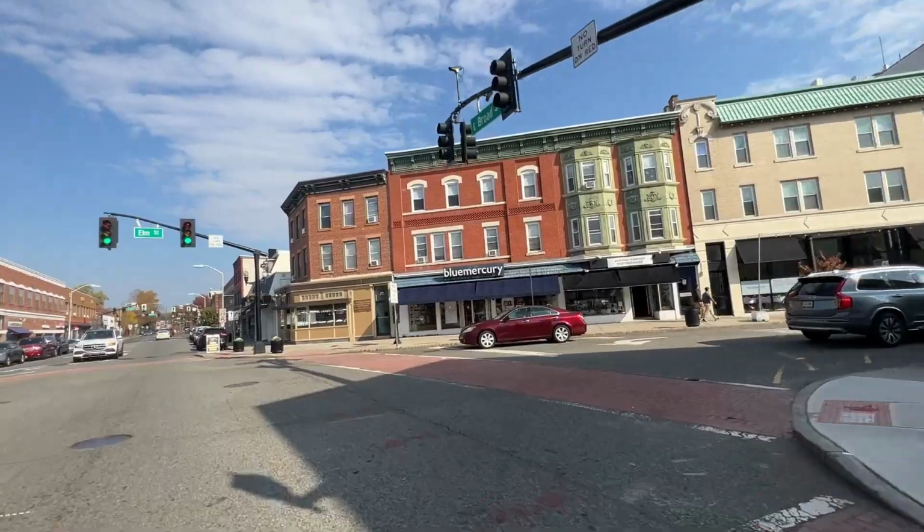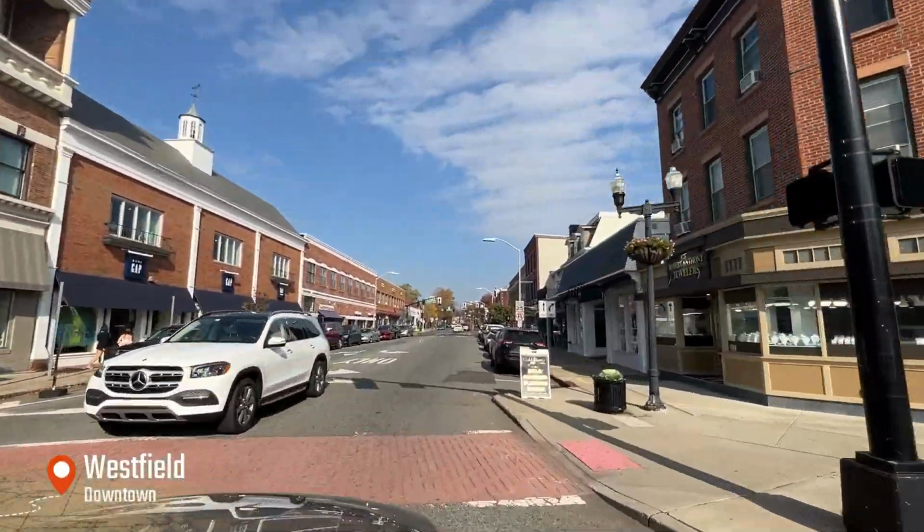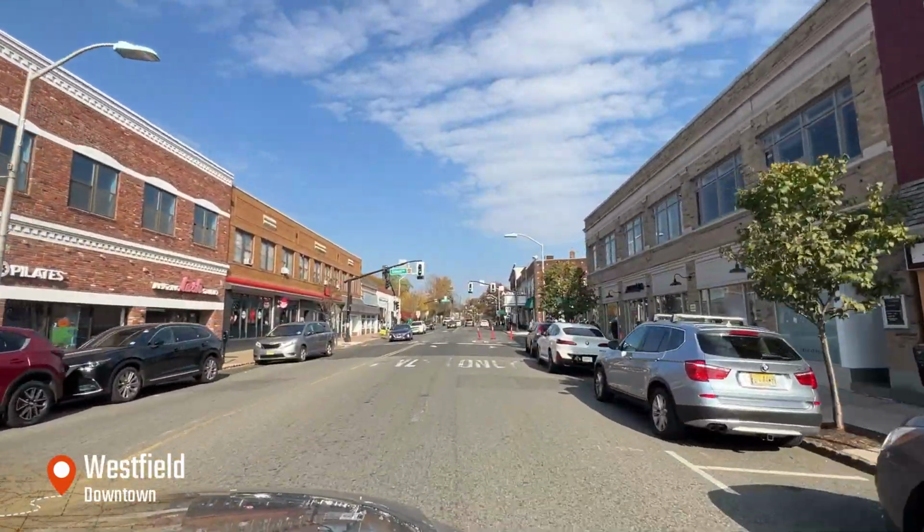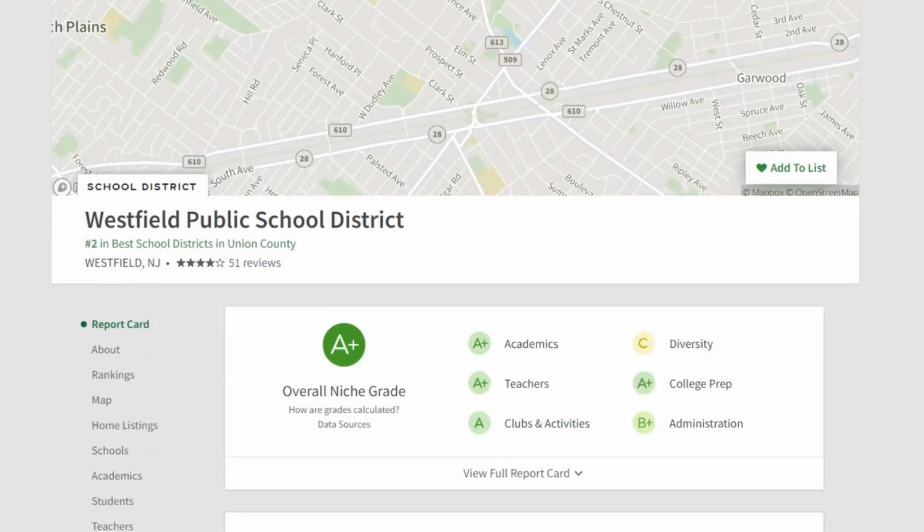Right. You're not going to really find a downtown like this one in other cities or towns, because, I mean, we have an Urban Outfitters. The majority of the restaurants here are very upscale, and it has a lot of other national retail stores. So that's what makes this downtown a little different than the others. And you're going to get that feel of the higher end living throughout the whole town of Westfield, because right now, the main reason a lot of people are relocating here is due to the school districts.